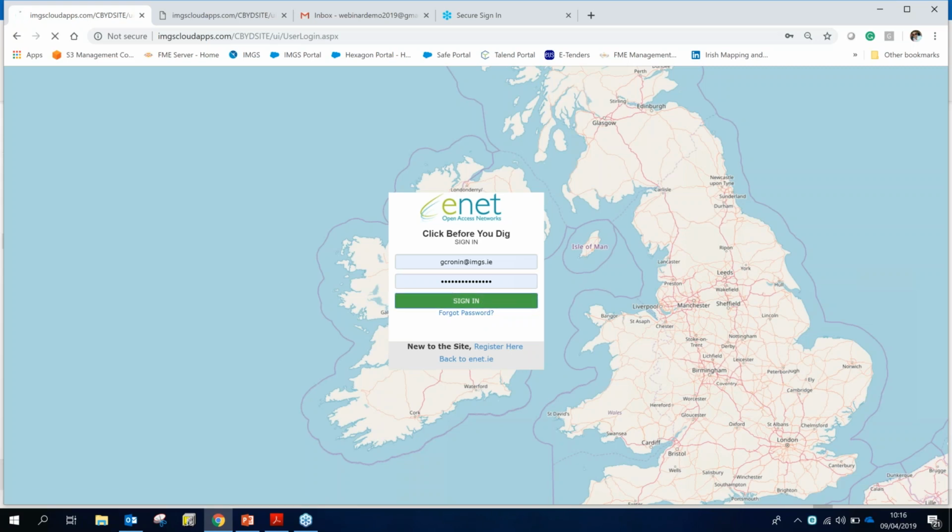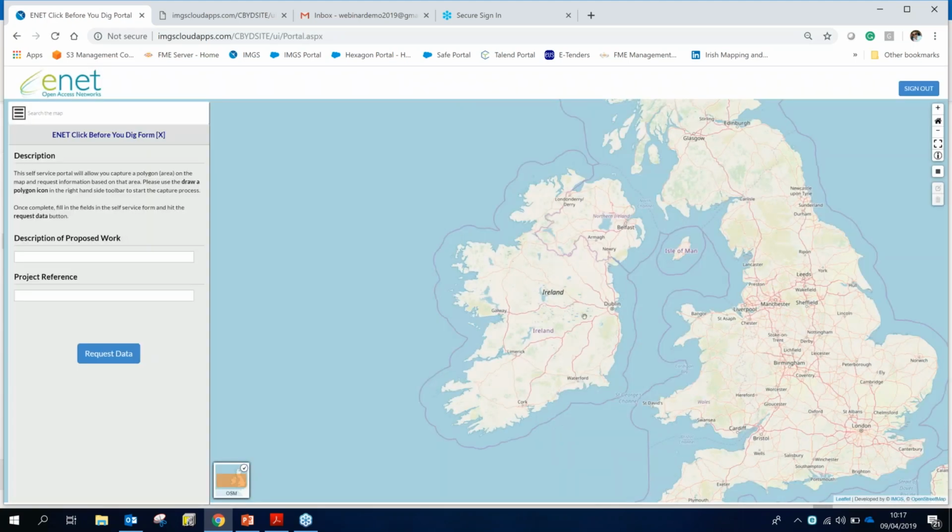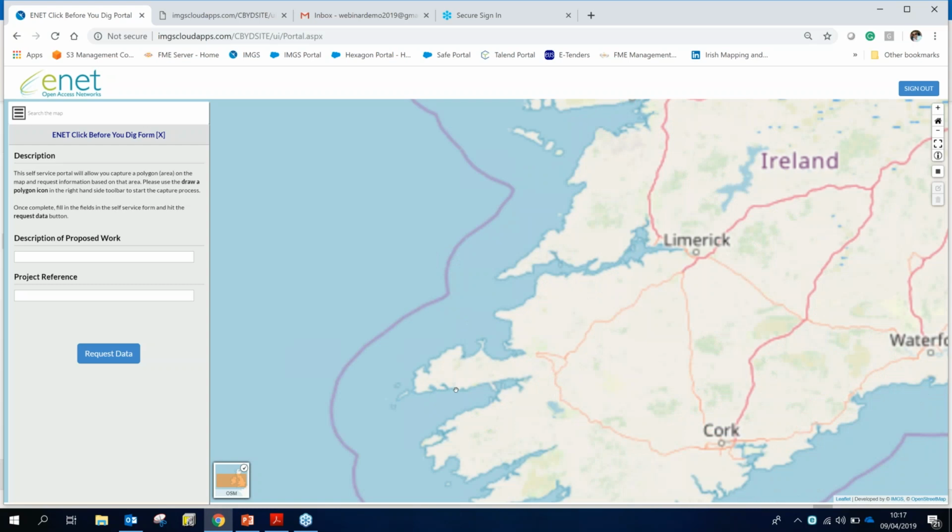So I'm going to sign in, and here is the page. It automatically comes to the extent of Ireland, the map. Obviously, Enet are a national organisation, so they've infrastructure all over Ireland. But if you were, say, Cork County Council, you could have it set so that it zooms in to just Cork. So when a user comes in, they'll just look at a particular area.